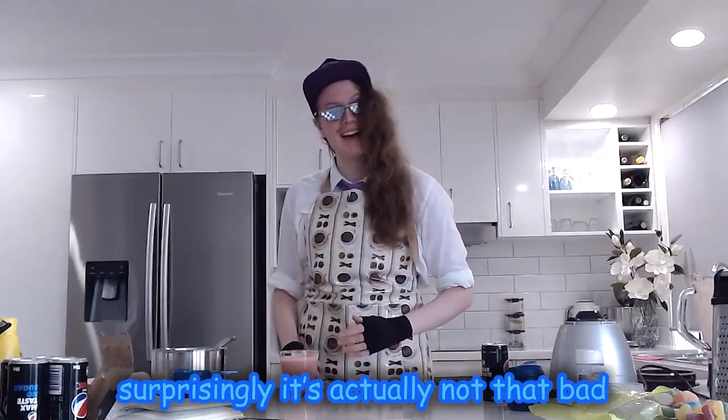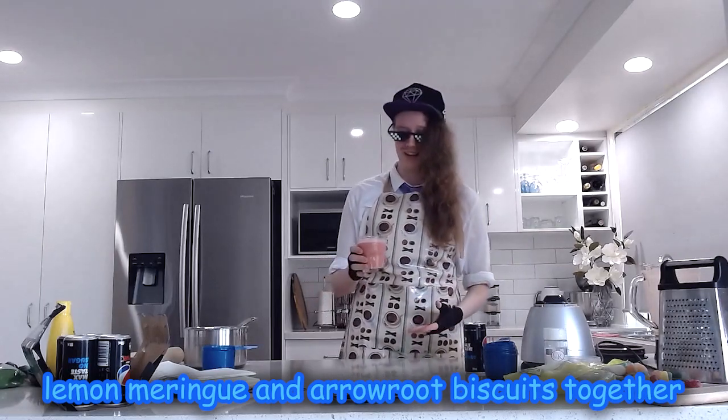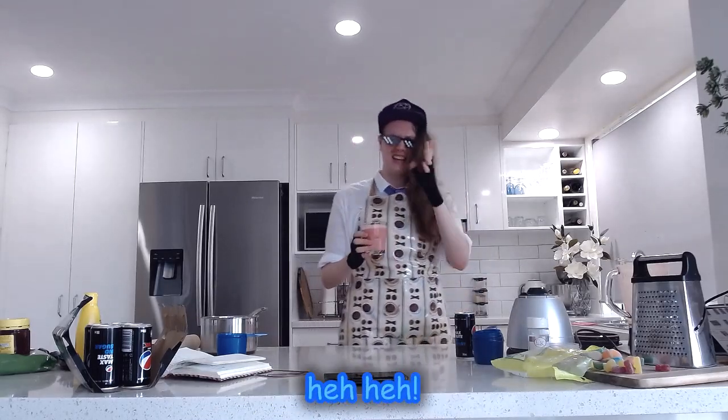Surprisingly, it's actually not that bad. It tastes like if you put lemon meringue and arrowroot biscuits together. Whew. But then the lemon hits you and it's like, you know what? Kind of.